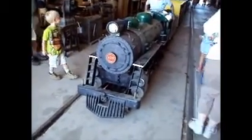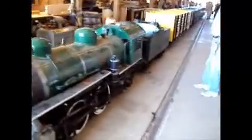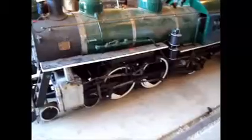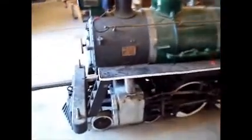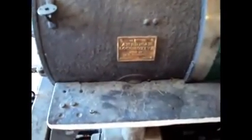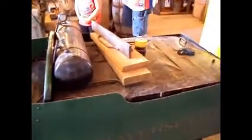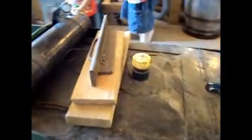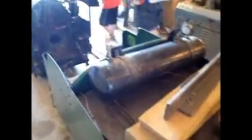It's number 400, and it's a 4-4-2 Atlantic type steam locomotive. Painted green is the builder's plate, in Massachusetts. It is a live steam engine, and formerly the Spirit of Traverse City. I don't know if they're going to keep calling it that here or not. Runs on gas. I think it's propane.